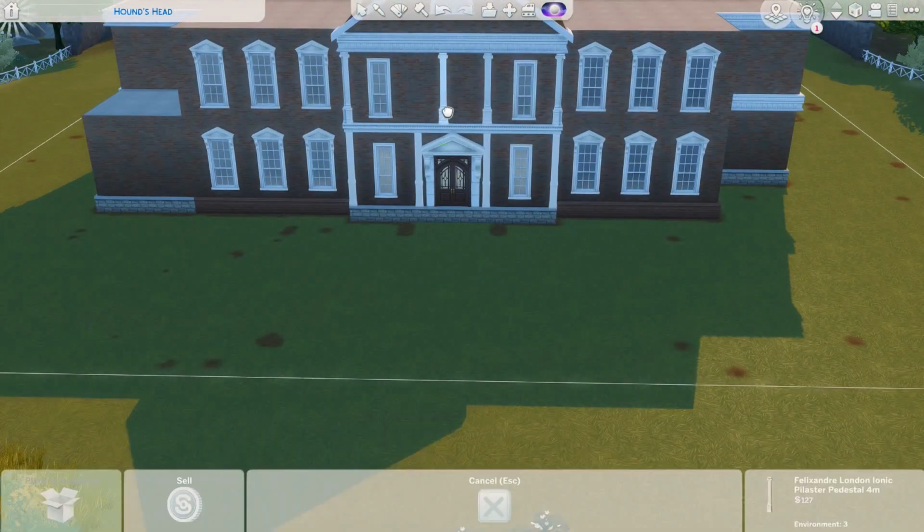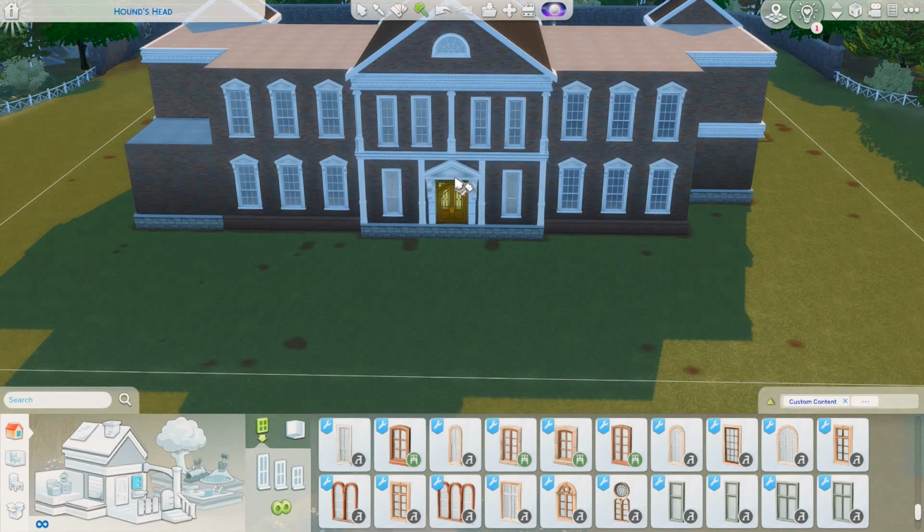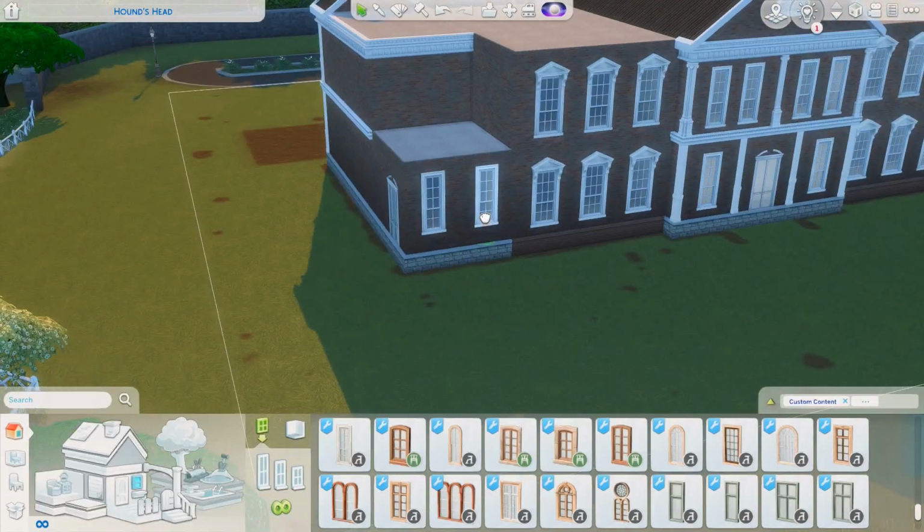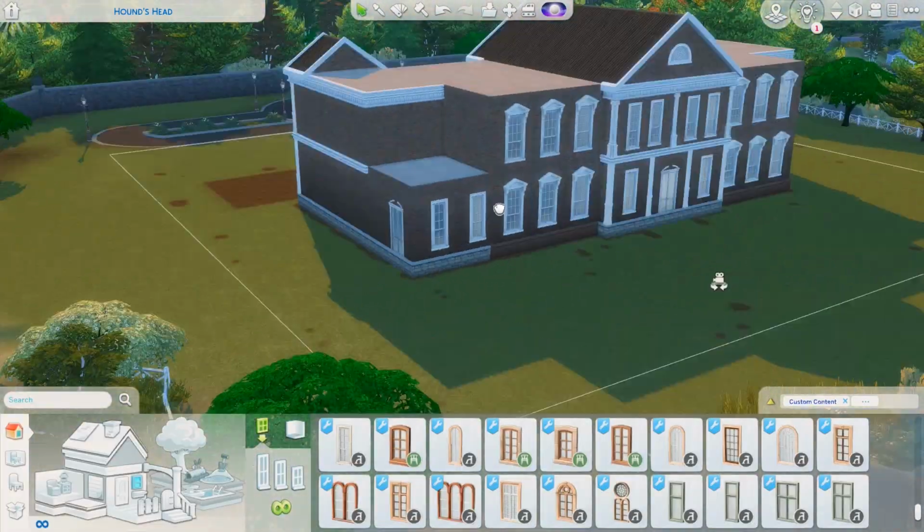I have had so much fun. It's been a big challenge, don't get me wrong. I don't tend to build things like this very often, but yeah, it was great fun and I loved the building.